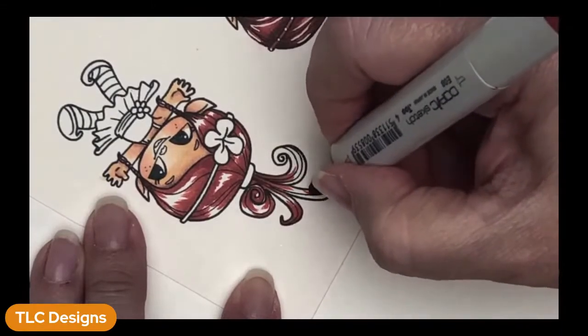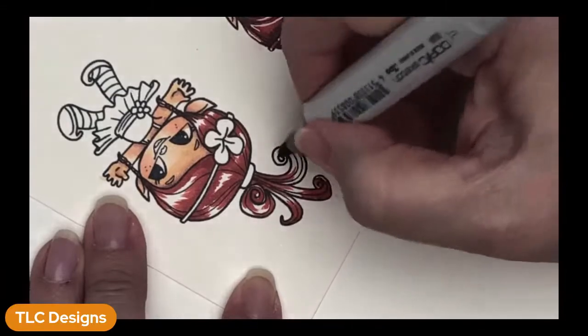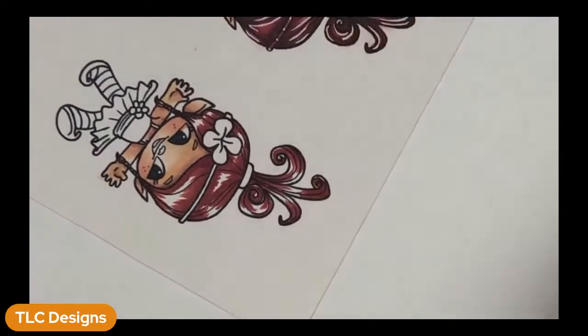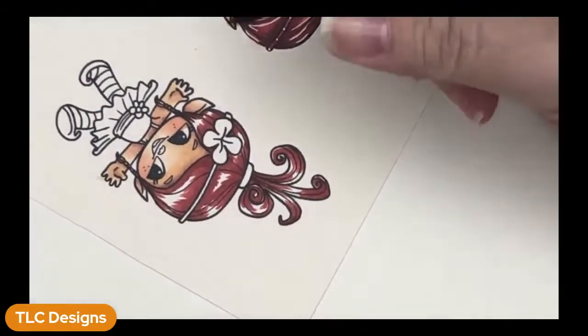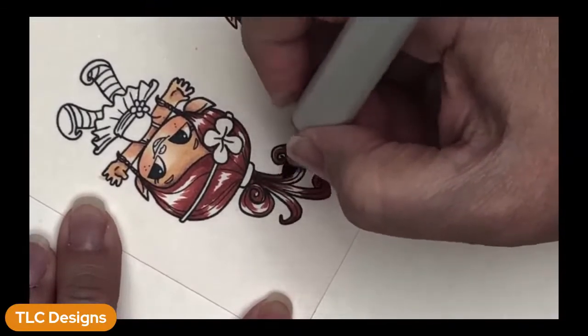So we're just following the hair. Like so. We want to kind of leave a little bit of white in the center areas. Cover that up. We're going to go to E19. The objective with each individual darker color, it's like riding a bike. You pick where to begin.